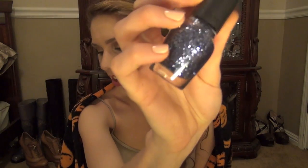The one that I have here from Sephora by OPI is Indigo with the Flow, like go with the flow, but indigo because it's an indigo color. And I actually layered this over OPI's My Private Jet, and it looked fantastic.